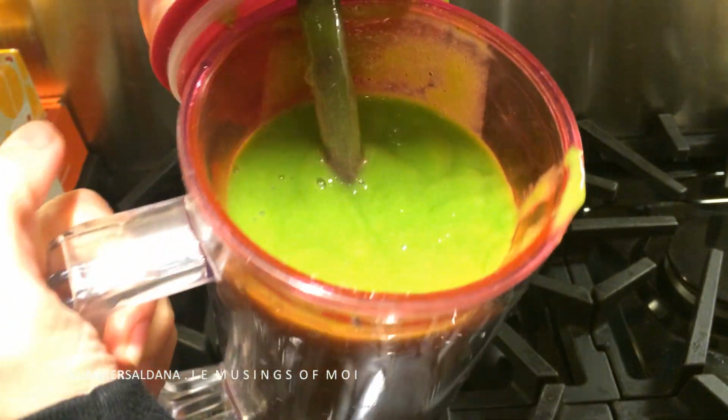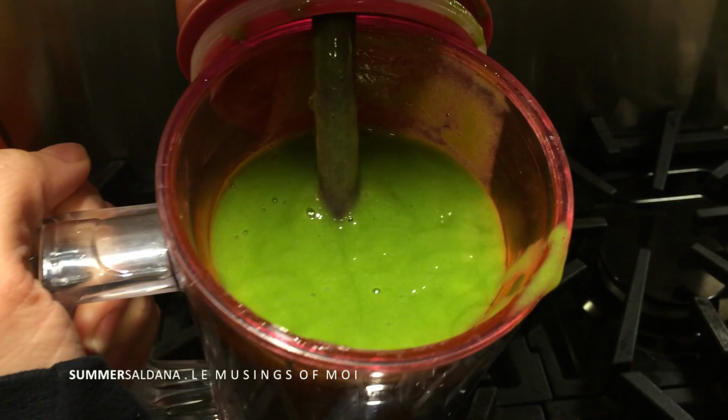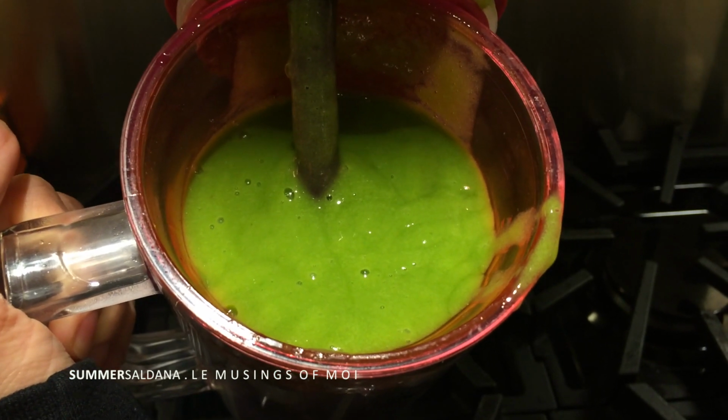I'm not joking, this is probably the yummiest smoothie I've ever made. So you guys have got to try this out. You can add more mango, more banana. I just didn't have any more mango. So excited to drink this.